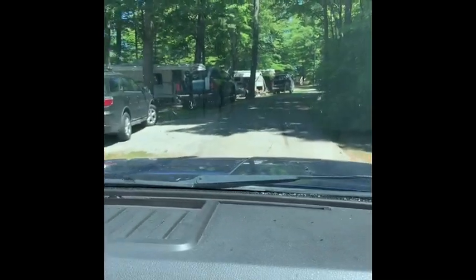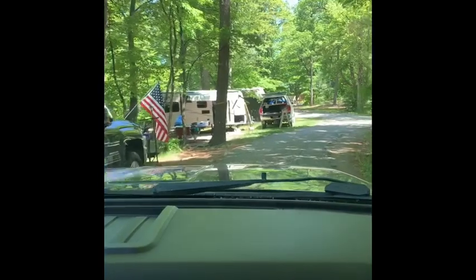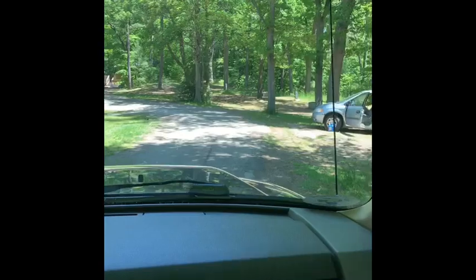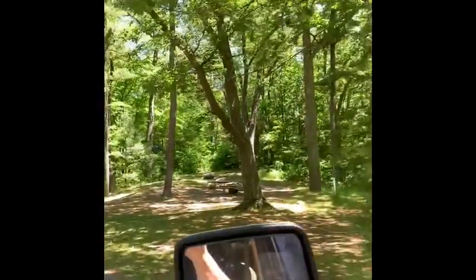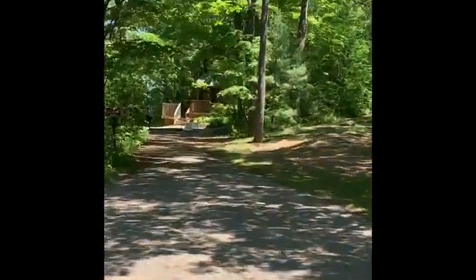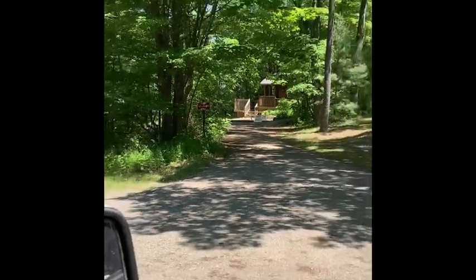So as you continue on through these sites, they are, again, like I said, relatively small and not really accommodating for really big rigs. There are a few sites in here that definitely can handle a bigger rig, like site 41. But these are sites 50, 51. There is another cabin back here. Pretty secluded, but very nice, lots of shade. Great view of the water.